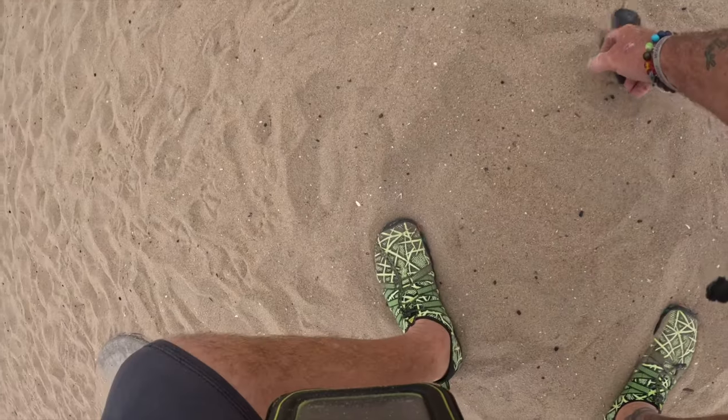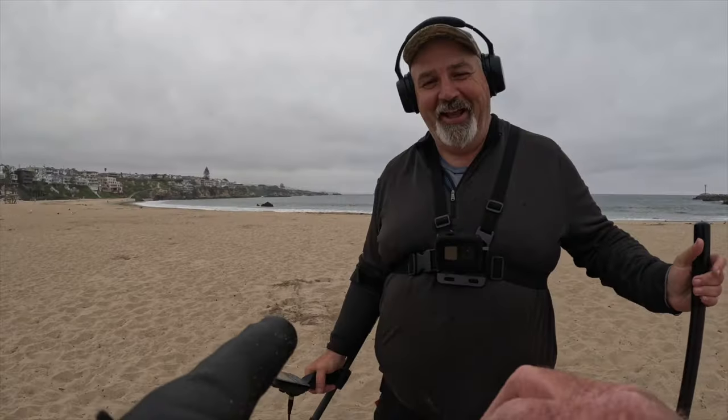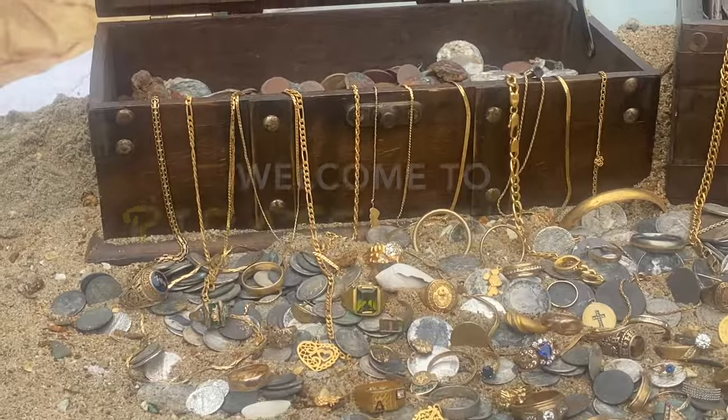Well, I'm walking over to see Jim's gold ring, but I just found this. Gold? No, it's marked. Wow. It's got all sorts of writing on the inside.